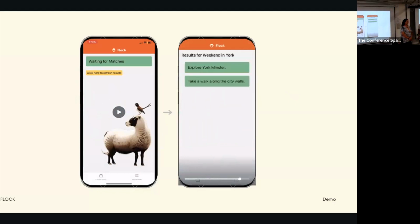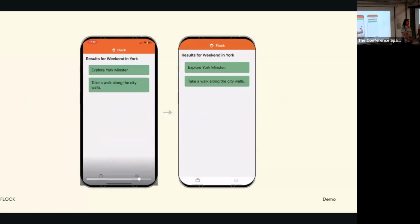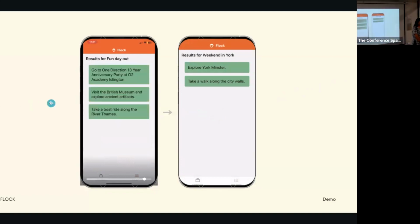And this shows them now the results. These are the activities that matched with the previous user's activities that they'd swiped right on as well. If the other user now clicks refresh, it will then show them the same results. They can also go on the tab at the bottom for past events, and it will show them all the past events that they've either created or been added to, and the results for those as well.